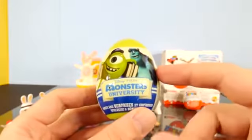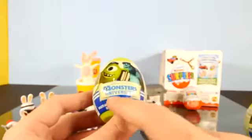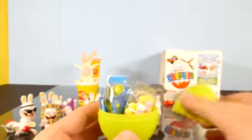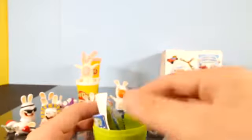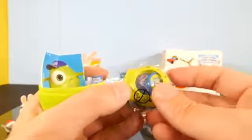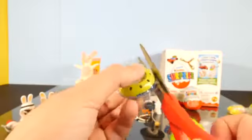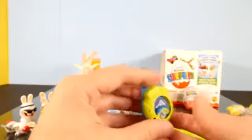Next up, let's go ahead and do the Monsters University eggs. I said Monsters, Inc. at the beginning of the video, but these are actually called Monsters University eggs. Let's go ahead and open up this first one. I've done a few of these on the channel so far. And let's see, what do we got in here? We got some candy, which I'm not a big fan of. That candy right there tastes the best out of all the surprise eggs. And then we've actually, this is going to be one duplicate because we got this in another egg about a month or two ago. Let's go ahead and open it up and I'll show you guys what it does.